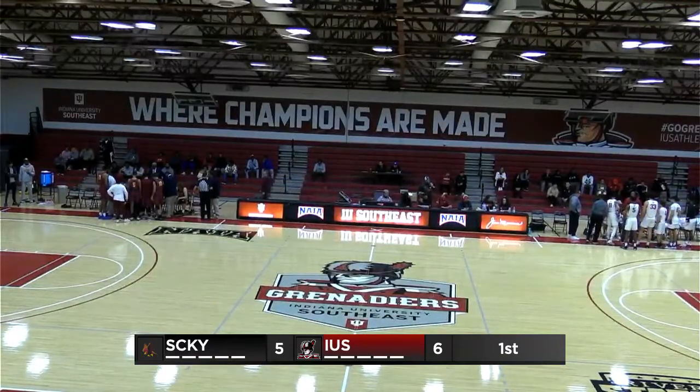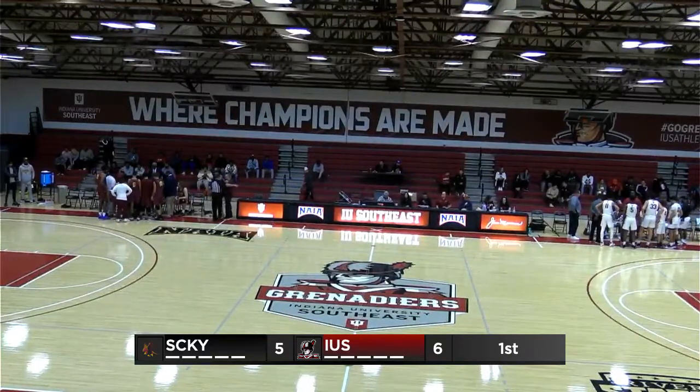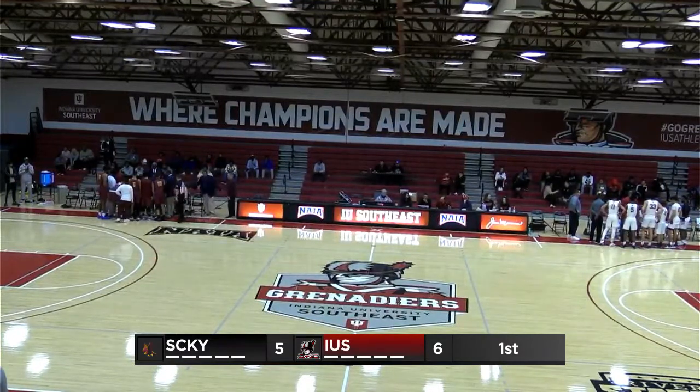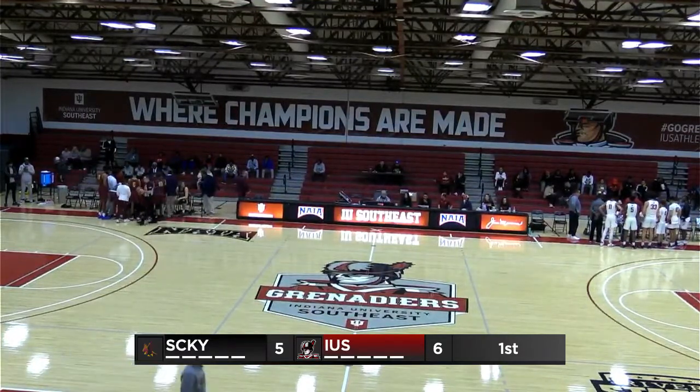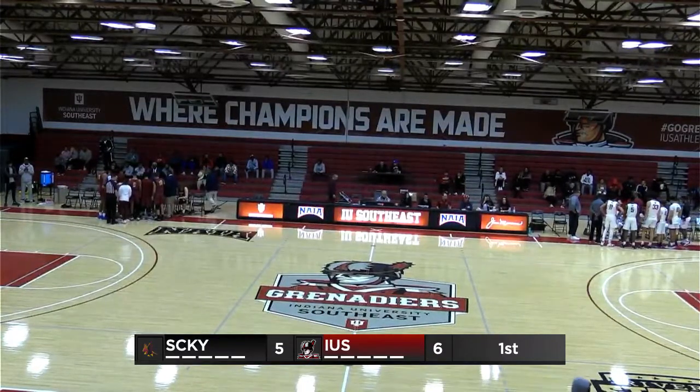It looks like Stewart at 6'7 was going to be a transfer for this roster. May have to take a look at where he transferred from here. Don't know off the top of my head. But certainly providing the Grenadiers with some size.